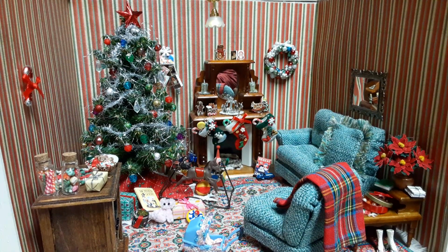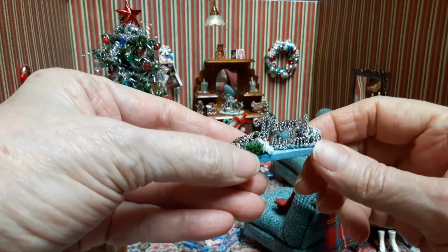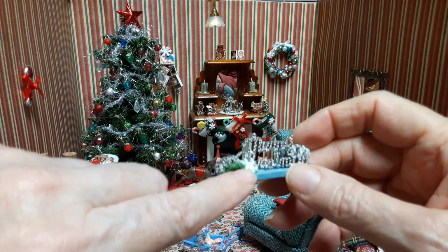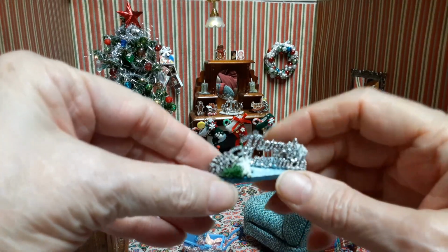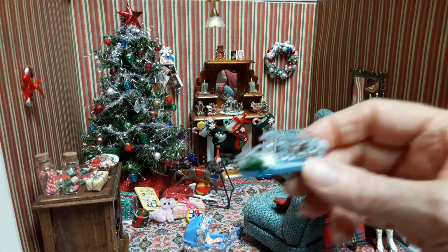I made this, and this is just that little sign that said Merry Christmas. I was thinking this would be really pretty if you were into seashells, to put little seashells along with your pine cones, maybe. The color, blue with the little misty silver on it. Be pretty.